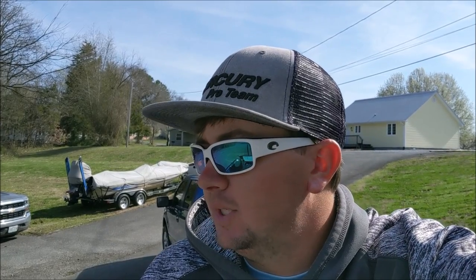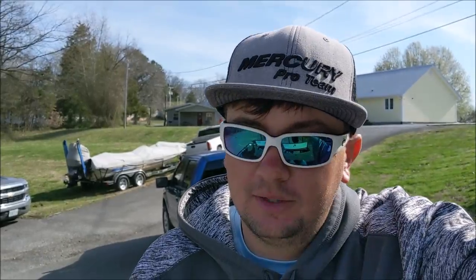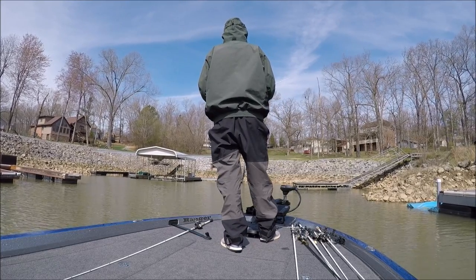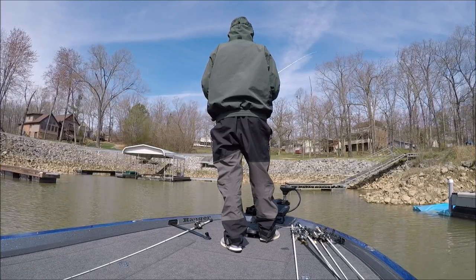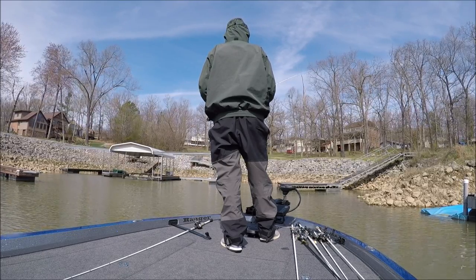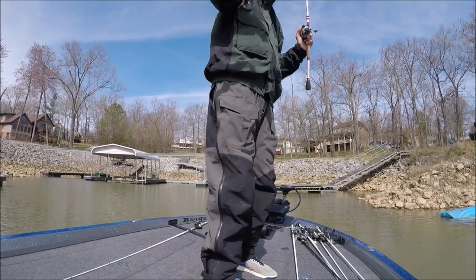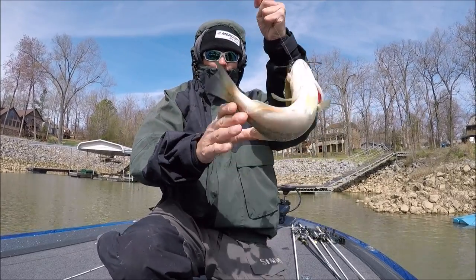It's 10 o'clock. We're just gonna kind of be easy on the trolling motor, go slow, look around a lot. Try to find something though. It's tough. We're gonna try to find something. That's probably gonna be my one bass of the day.